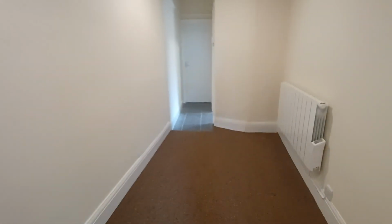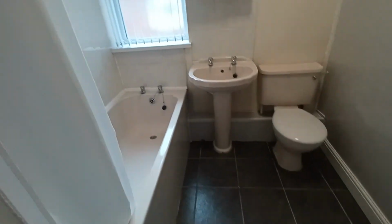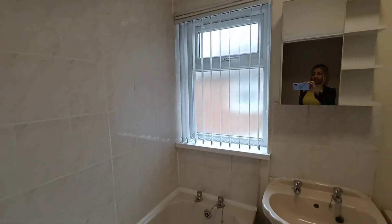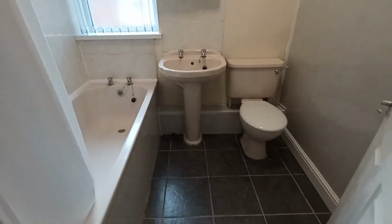You've got quite a spacious hallway. And now to your right, you have a three-piece bathroom suite. So the bath has an electric shower overhead. Plenty of natural light, which you can see coming through.